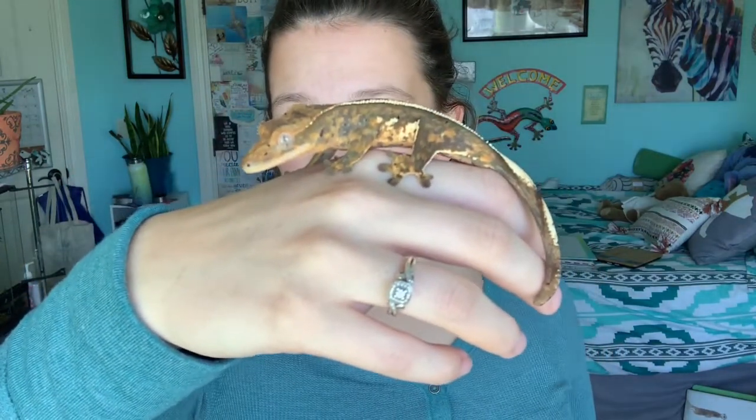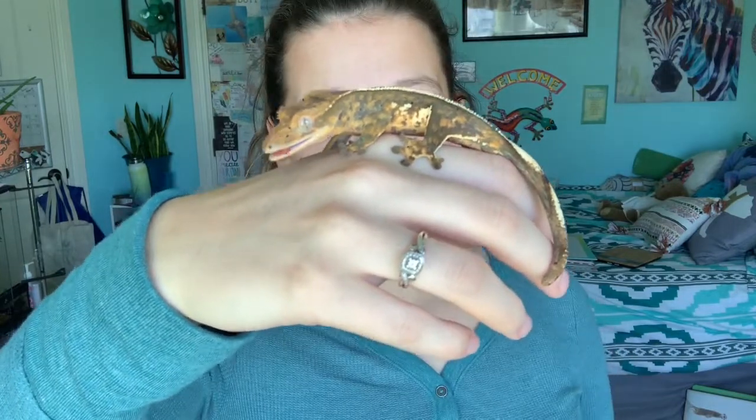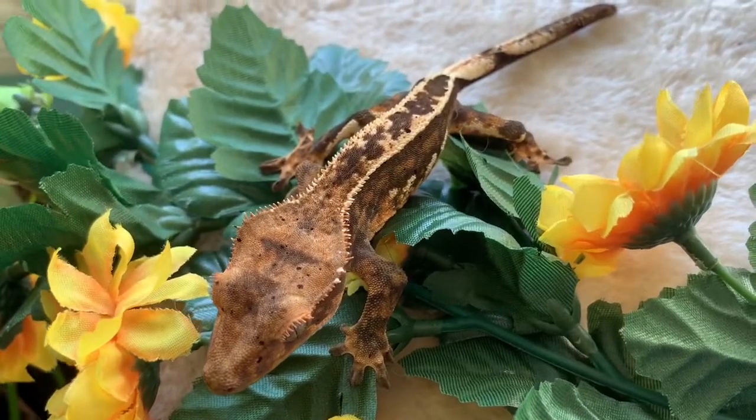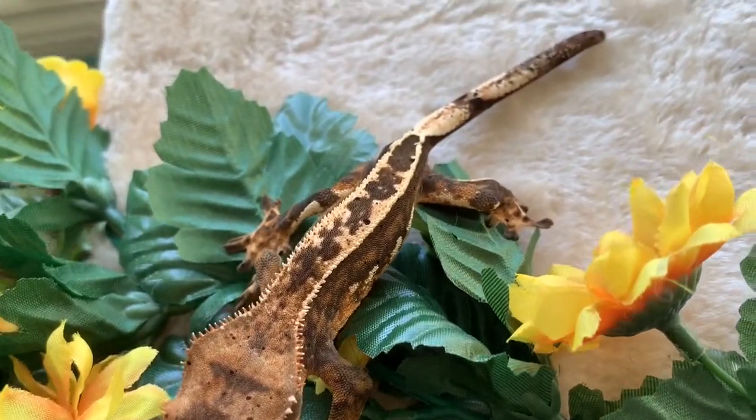Yeah, so this is Pip. She is my crested gecko. She's technically a Harlequin Dalmatian, but with every shed, she shows more signs of being tricolored. She is definitely a jumper. I do try to handle her a little bit almost every day. So she's definitely calmed down a lot, not to mention I just woke her up, but she does jump a lot. She has a lot of Dalmatian spots on her head, so they're very visible there. She has some on her body and quite a few on her tail.